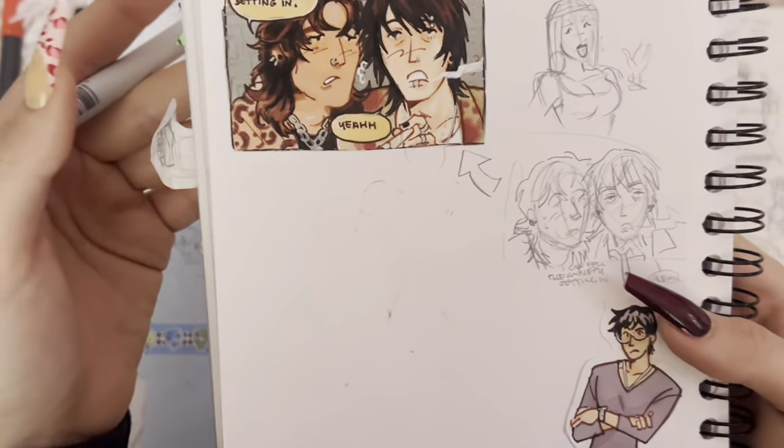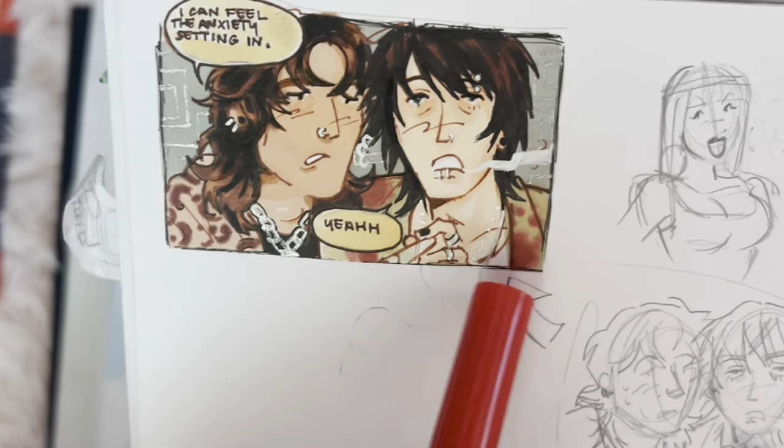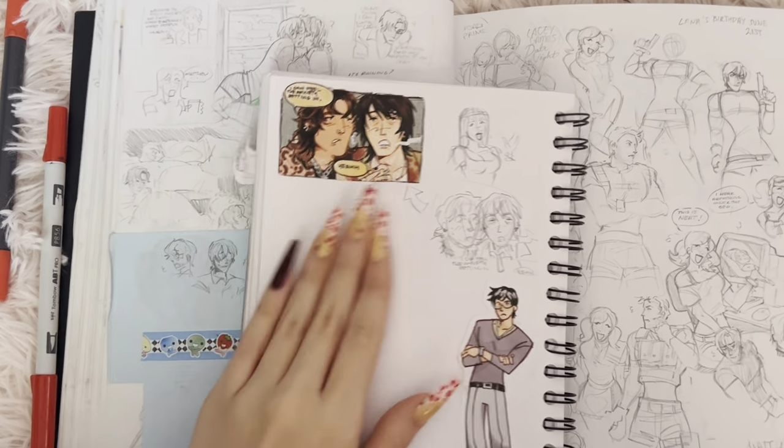Oh my god, so my friend just asked me to play Roblox. Then I was layering it with what I did a lot of this with.